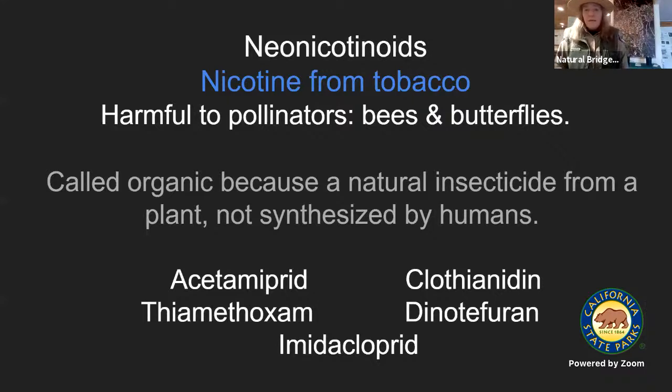It's called organic because it's a natural insecticide coming from a plant. It's not a chemical that people made themselves. And so instead of calling it a neonicotinoid, as some of us would know it, they're calling them these names at the bottom, which are hard to pronounce. But these are the names you'll find in the list of ingredients.